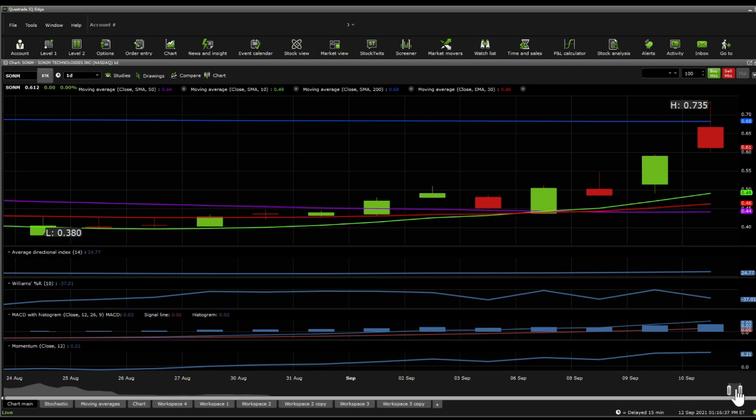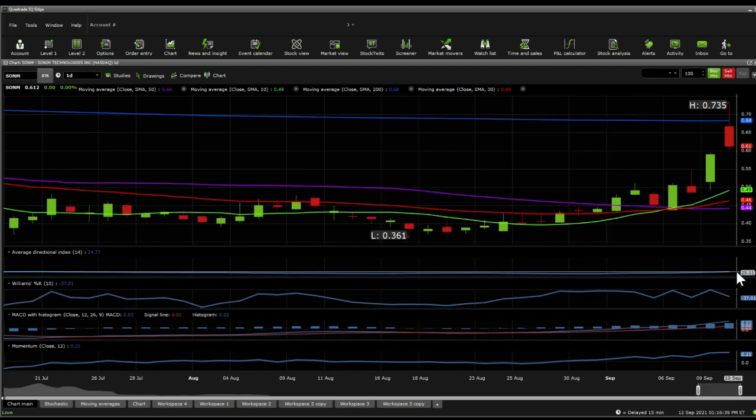What we're able to see here is that the average directional index is suggesting that this is the start of a trend rather than the end of a trend. So around 24.77 transitioning to 25 showcases that this is the start of a trend, and we would like to see this one be a bullish trend.